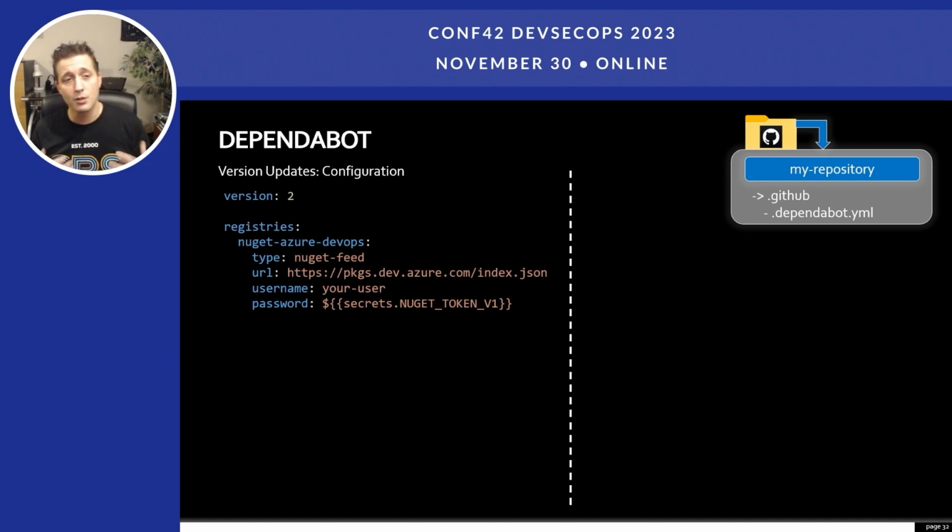Followed then by a series of registries. These could be private registries inside your organization that you want to make use of. In this case, I'm going to use a private NuGet feed that's attached to Azure DevOps. And you can see here that I can tokenize and use secrets that are pulled from the organizational level, which is great. It means I can use this configuration across many repositories.